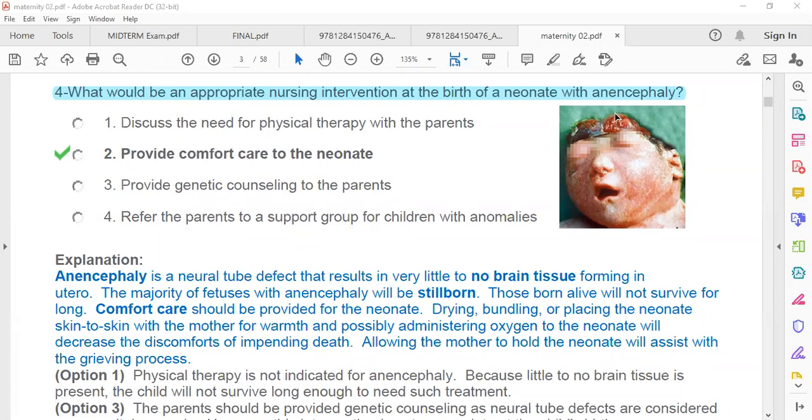So most of you already know what a neural tube defect is, but this one affects the brain, with absence of the major portion of the brain, skull, or scalp. Most babies born with this problem die inside the uterus during the last trimester of pregnancy. We call that stillbirth. If any baby survives, they will not even celebrate their first birthday. They will die just after their birth.